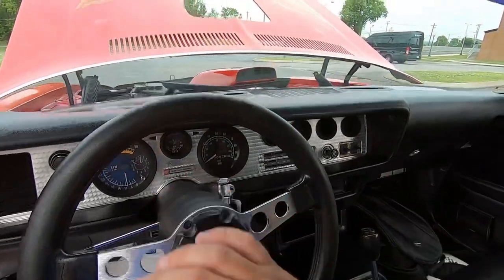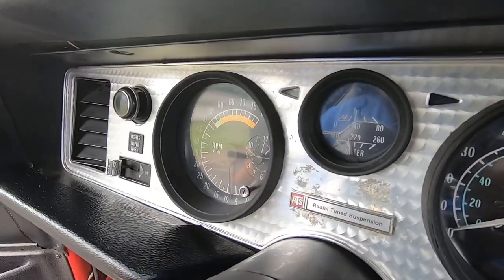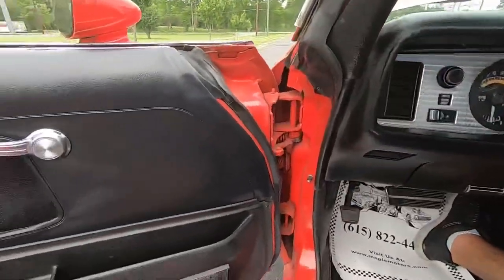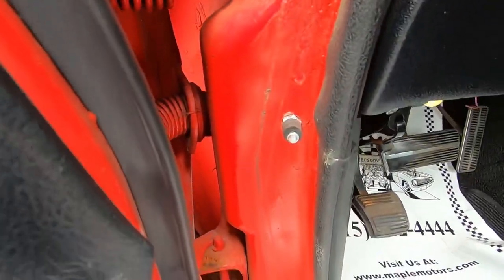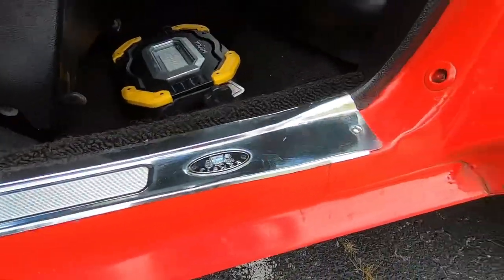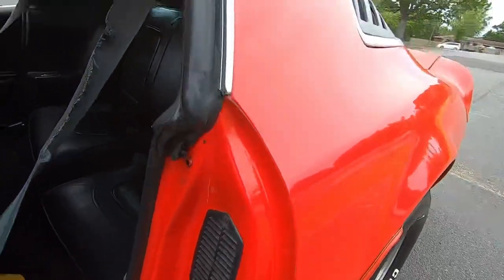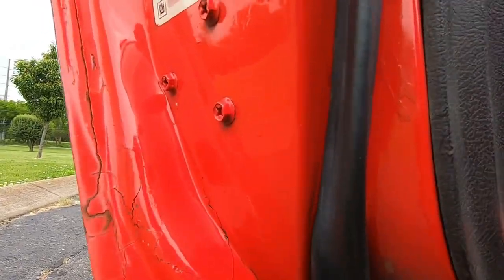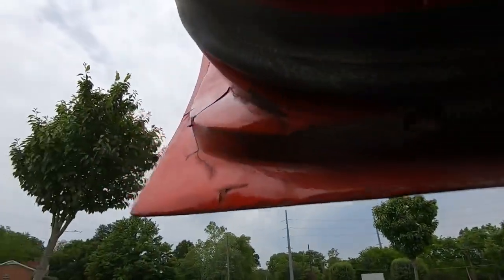Oh, horn. All the gauges are working. She's staying nice and cool. Checking out your jams. Got some big chips in him here in the corner. Cracking going on in the bottom corner of the door. Looks like this has been worked on. It's too perfect there in the corner other than the crack.